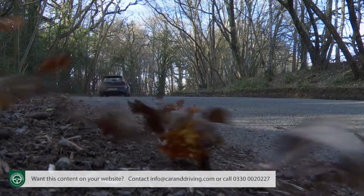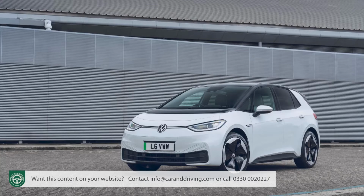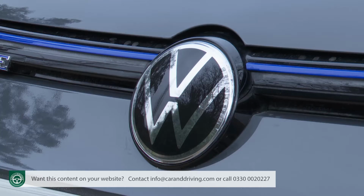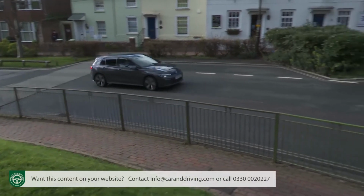The idea here is to deliver GTI responsiveness along with ID3 style EV sustainability. If Volkswagen has done just that, then this could very well be the ultimate all-round family hatch.